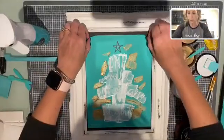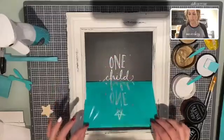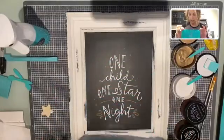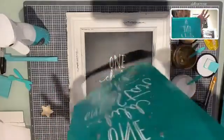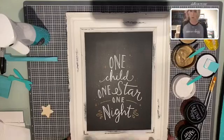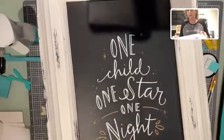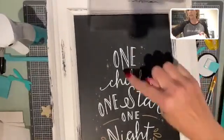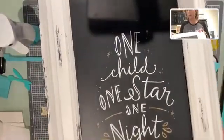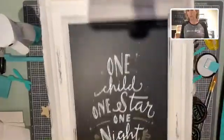So here we go. We're going to pull up our transfer. Remember, top to bottom, left to right. Check it out, you guys. This is going to go right in water. I'm just going to set that off to the side, right in my water. I'm going to clean that up. And look how gorgeous and nice that lettering is. Do you see that? Nice, crisp, clean lines. How awesome does that look? And that gold and white goes great with this frame.